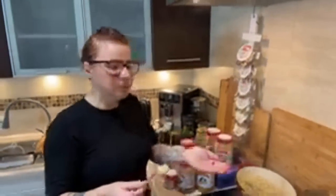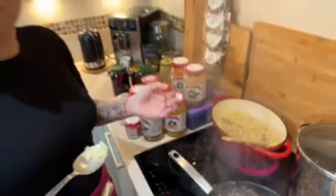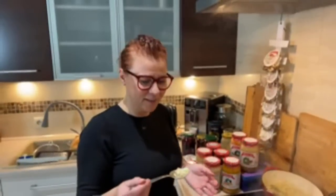And then these little magic bubbles. I put them in everything I cook. And then I get asked a lot if I take them out. And I never do. No, she doesn't. It's fun. People bite into them. Can you hear me crunching?